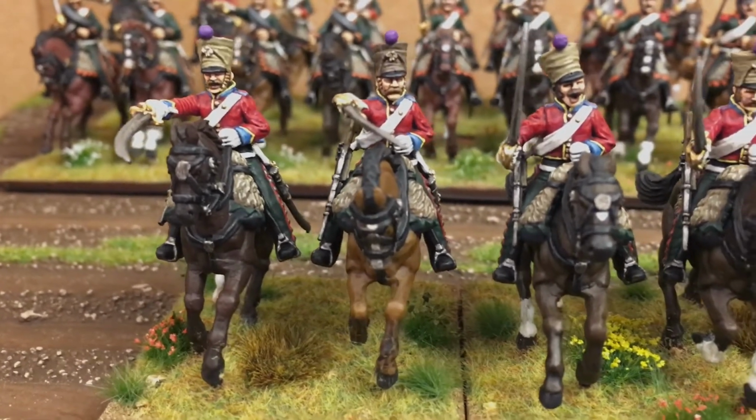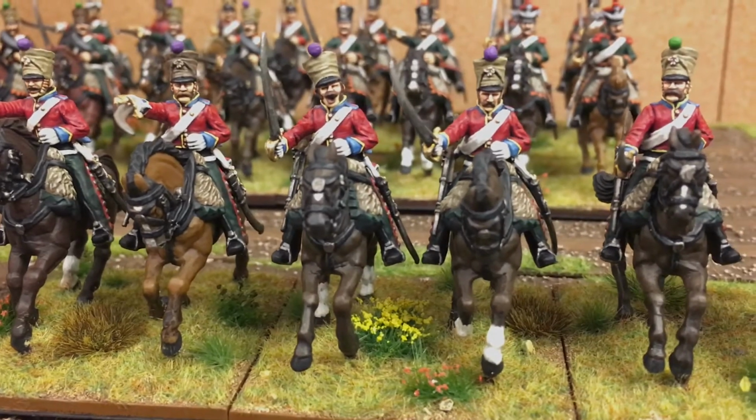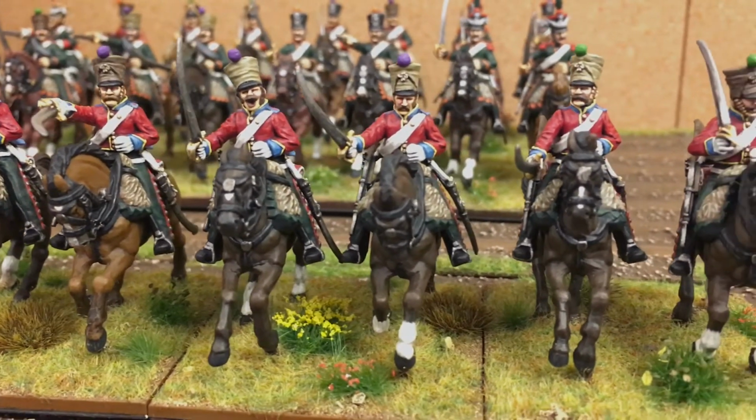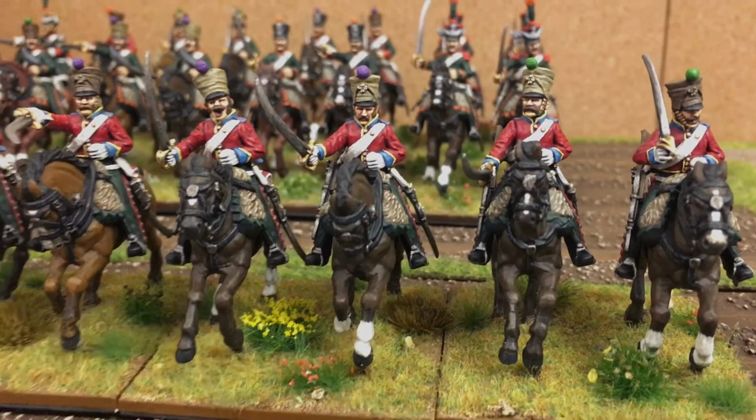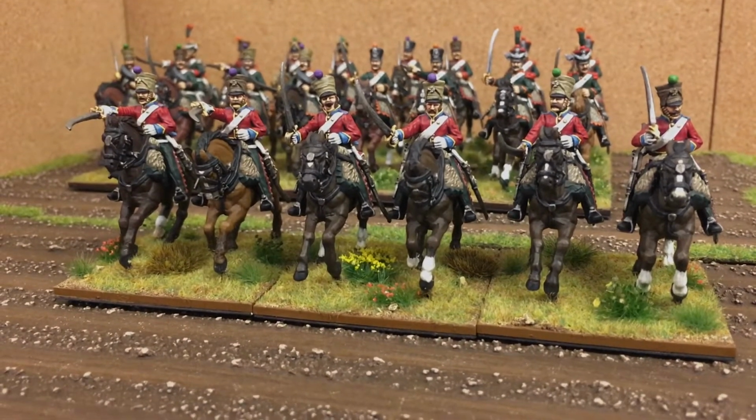I went for all covered shakos on these ones. I absolutely loathe painting horses, but I have to do it in order to be able to paint the riders. But yeah, they turned out really nicely in their red uniforms.